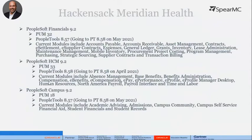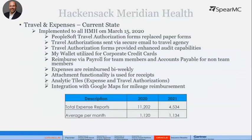And then we just installed Campus Solutions in 2020. We're running 9.2 on PUM 18, and we're upgrading to PeopleTools 8.5.8 this weekend. And we're running academic advising, admissions, campus community, campus self-service, financial aid, student financials, and student records. Next slide, Randy.